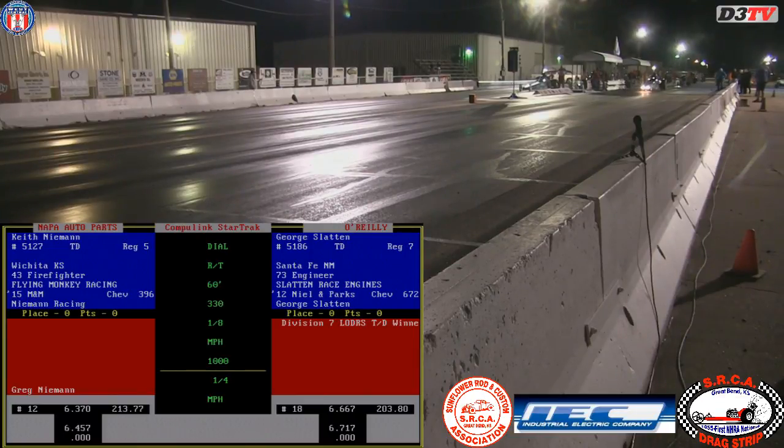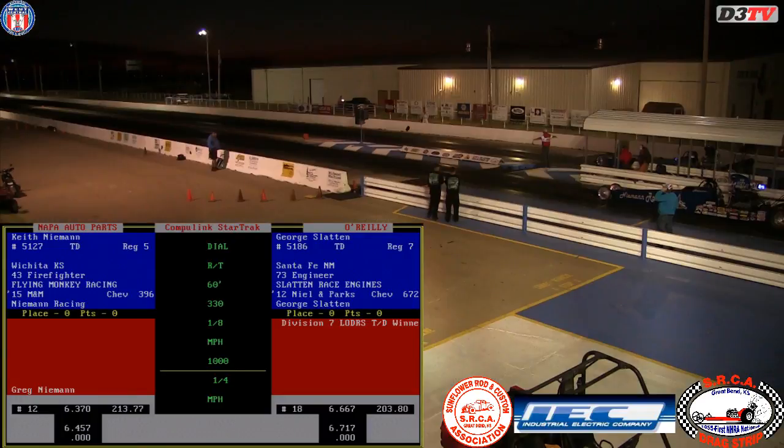Hold to make sure we get everybody off the top end of the racetrack. Slatton, number 18 qualifier, has been 6.66 at 203 miles an hour.